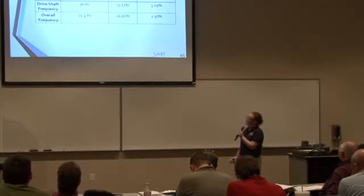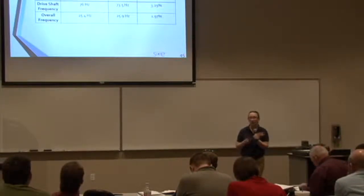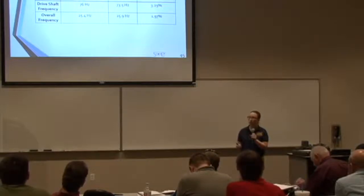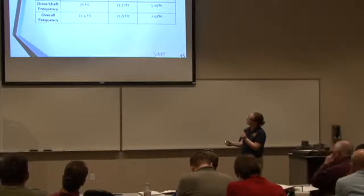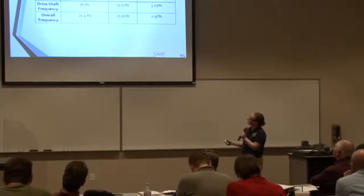So first off, we completed a hand calculation of the drive shaft independently and then for the entire rotating section, which includes the drive shaft, the inner annulus, the small support disc, the 2 large support discs, and the 12 rotating test sections. So we found the natural frequency of the drive shaft to be 76 hertz, and the natural frequency of the overall rotating section to be 25.4 hertz.